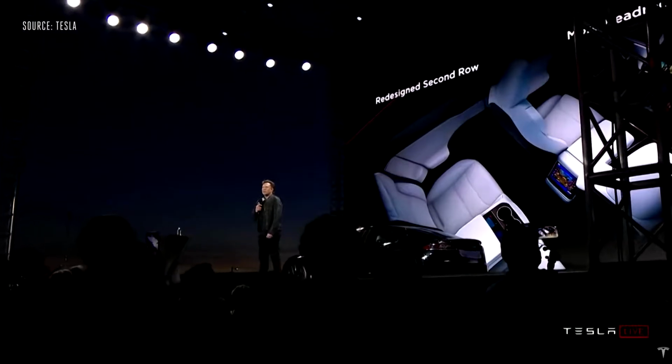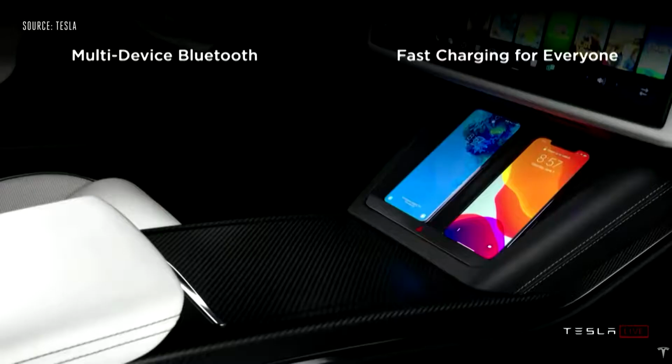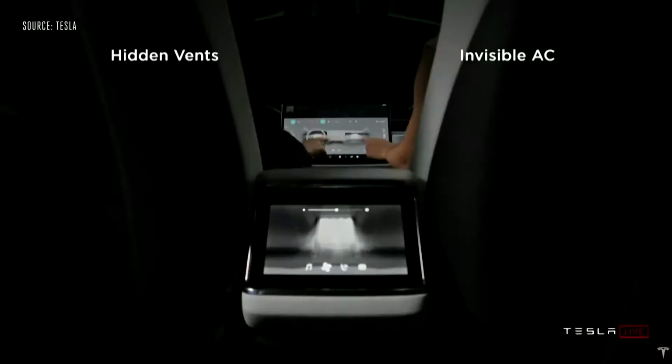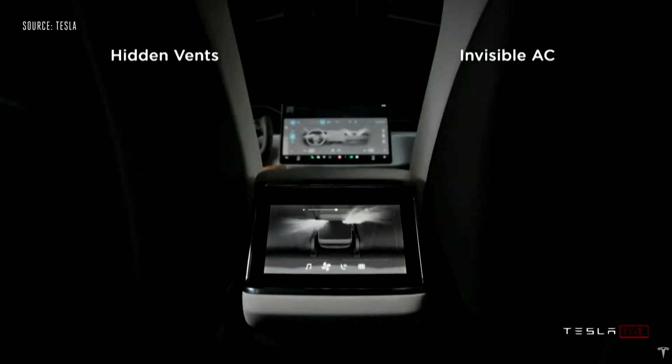We've redesigned the interior so that the front IP is actually slimmer and thinner, so we were able to move the front seats forward, giving more room to the back seat. And we reclined the back seat more and reduced the interior trim. Dual inductive chargers for your phones in the back and dual inductive in the front. Similar to the Model 3 and Y, instead of having air vents, we use intersecting columns of air. And we just vary the speed of the air.